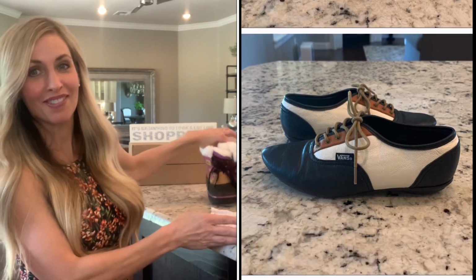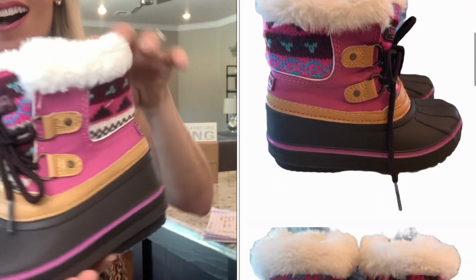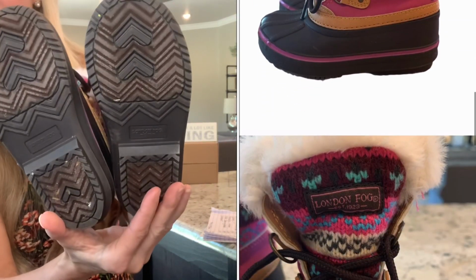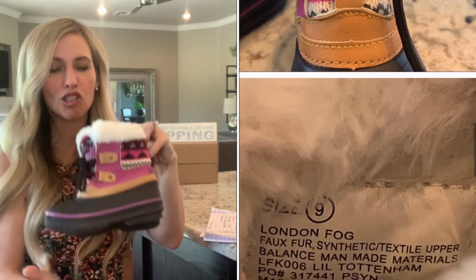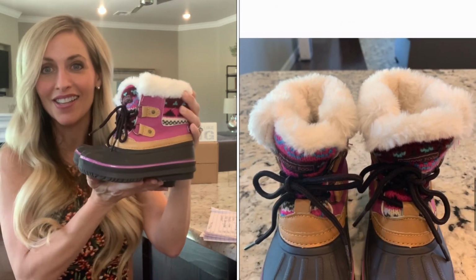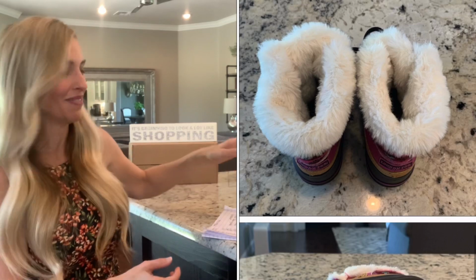And then these were so adorable. I just fell in love with these. They are London Fog. Look at the back, and look at the little knit detail on them and the little duck front. And they just look in excellent condition, and the faux fur lining is so soft. And these, had it been winter, these would be gone for sure. But since it is May, they were still there, $4.99. And I estimate that I should be able to sell them for $20. And they're just adorable. I love them.